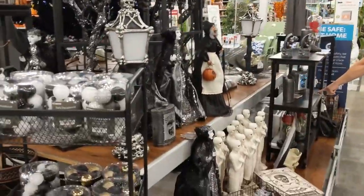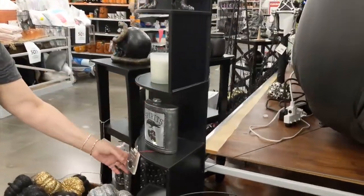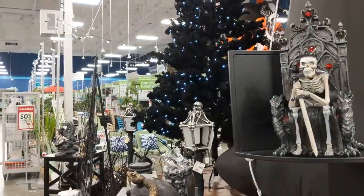Wow, look at this. That's cute looking. Oh, how funny. Oh, it's a light in it. Oh, look at that black tree.